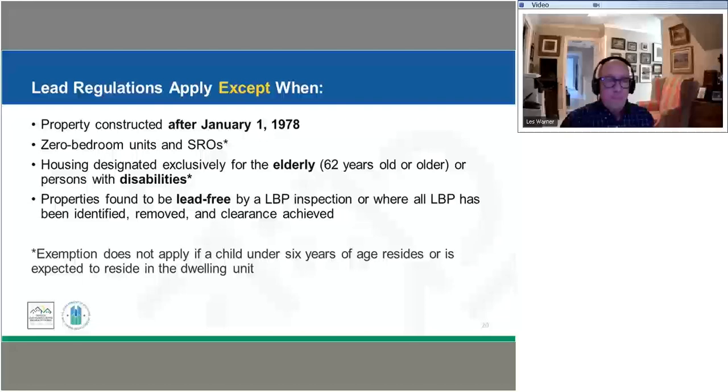We also have an exception for 0-bedroom units, and SROs, which are single-room occupancy. The important thing is that this exemption is in place because the assumption, based on that unit configuration, is that we're not going to have children living in those units. So that exemption does not apply when we have a 0-bedroom unit or an SRO where there actually is a child under 6 that either resides in that unit or is expected to reside. Expected to reside means that we have signed a lease for a household that includes a child under the age of 6, or we have an expectant mother. So we have a concrete reason for expecting that there is going to be an occupant under the age of 6, and so that exemption would go away.